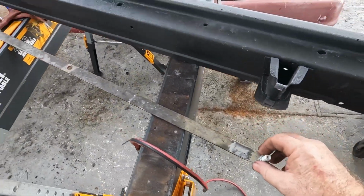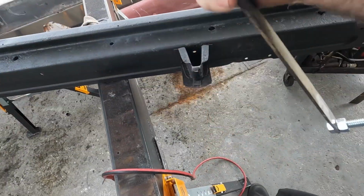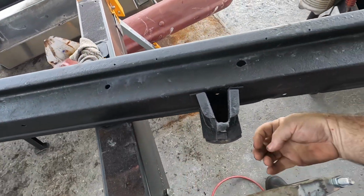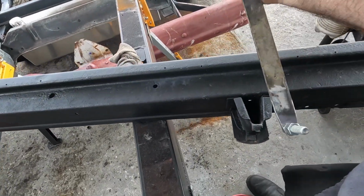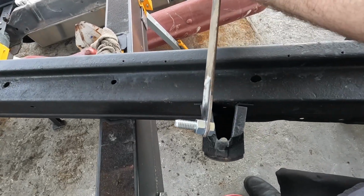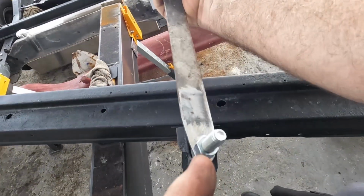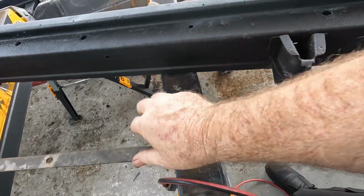I'm going to go ahead and start making some pieces for my cross members. First order of business, since I want to bolt these in from the bottom, rather than put holes in my bedwood, I'm making these pieces that I can slide in there to hold a nut. I'm going to weld that nut to the bracket, and then that bolt will come back out, and I'll be able to put the bolt in from the bottom to hold the bed down.